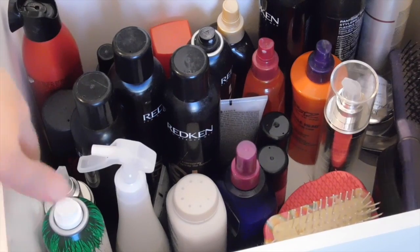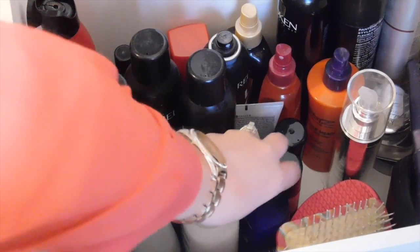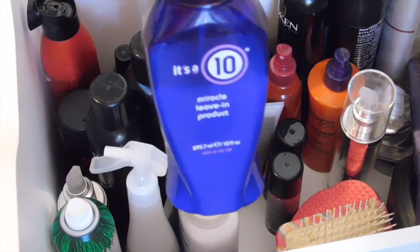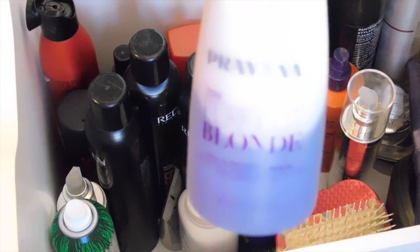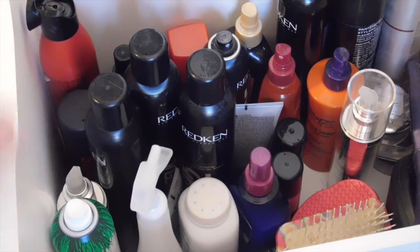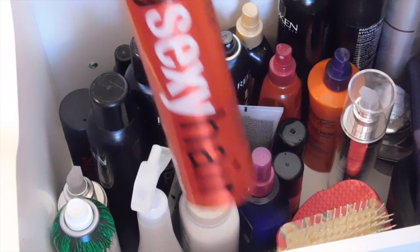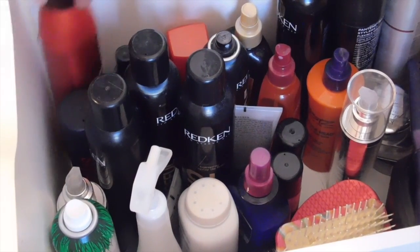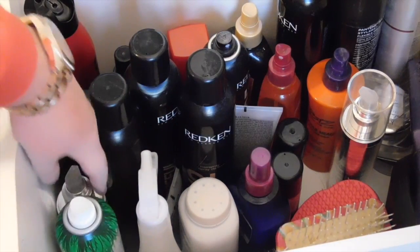So I saved this bottom drawer for all my hair products. I have a lot of stuff, but the main stuff that I use is like It's a 10. I use this after I get out of the shower. And I also use the Pravana, the Perfect Blonde. This is just like, kind of like It's a 10. It's just a leave-in. Then I have some like Redken hairsprays. I have Big Sexy Hair. Lots of dry shampoo. And then I really love this Kenra Silkening Gloss.